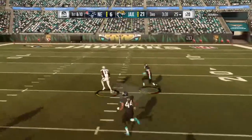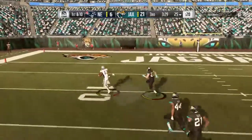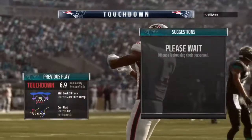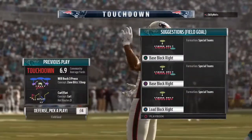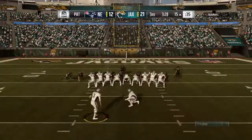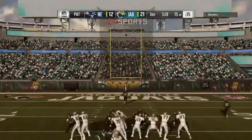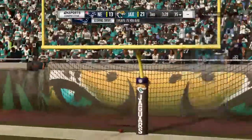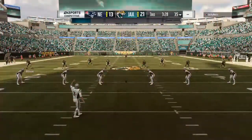Oh, he's got a man wide open, complete. And all the way in. Touchdown, New England. Philip Dorsett, 75 yards. And the Patriots make some inroads here on that deficit. Gostkowski with the extra point. And that'll cut the lead to 21-17.